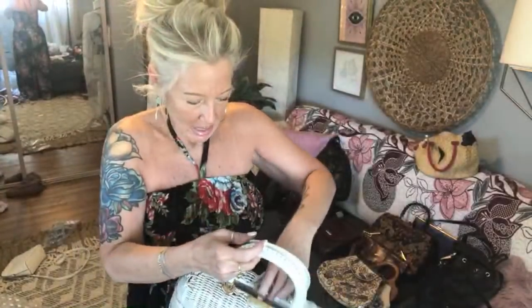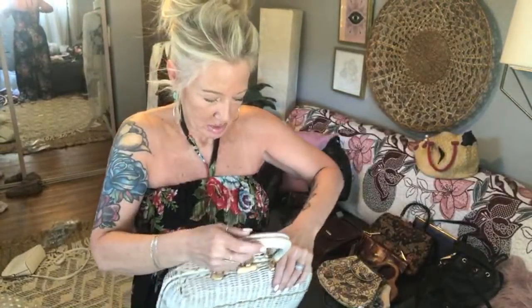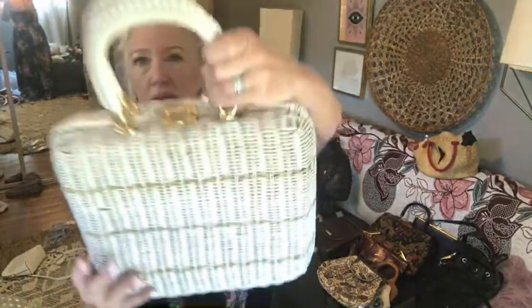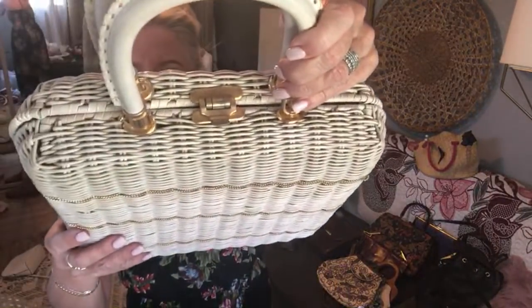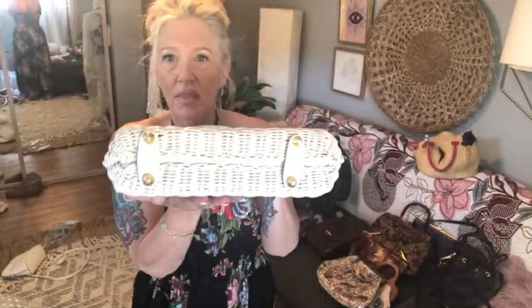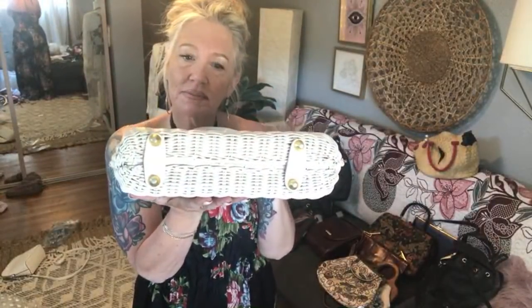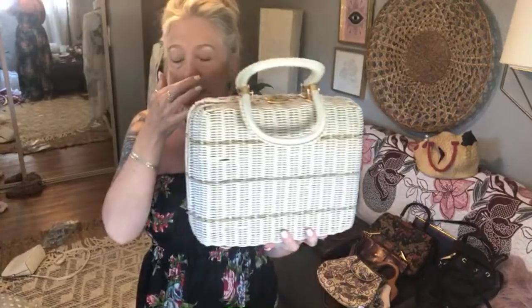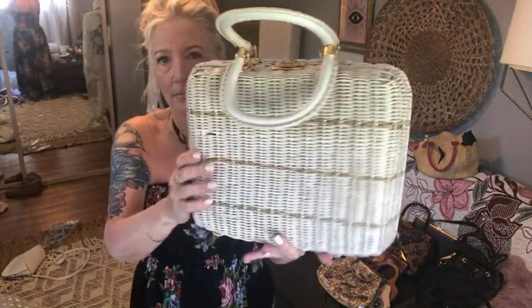Then it's got the little clasp on the top. I'll show you how that works. So it's got a little clasp on the top there. It's got feet on the bottom with little leather strips. Here's the size difference from the one I just showed you to this. So this is definitely a large handbag. And this one's gonna be $35, plus 10 shipping.